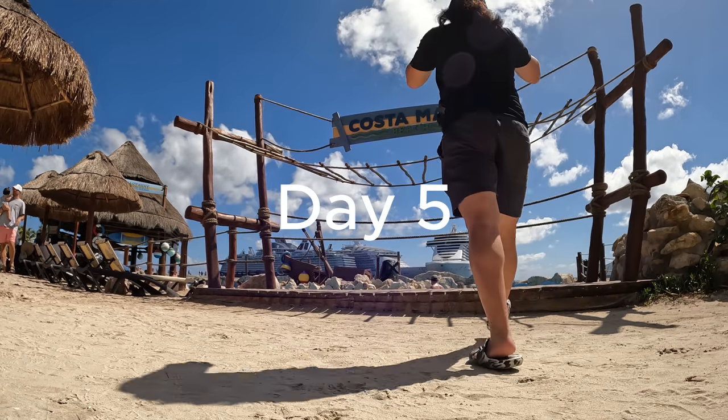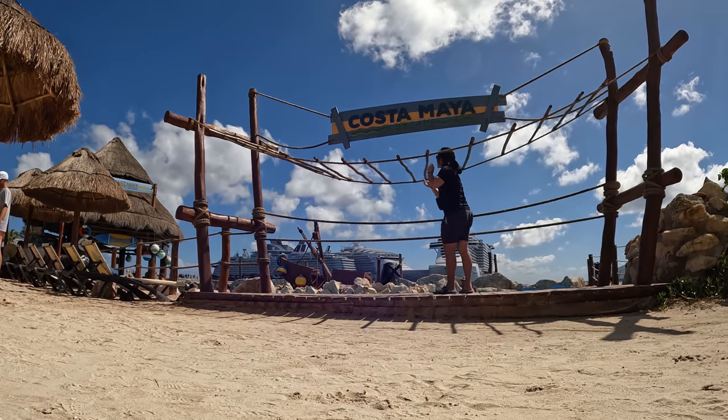This is day 5 on Royal Caribbean Harmony of the Seas, and today we are at the port Costa Maya.